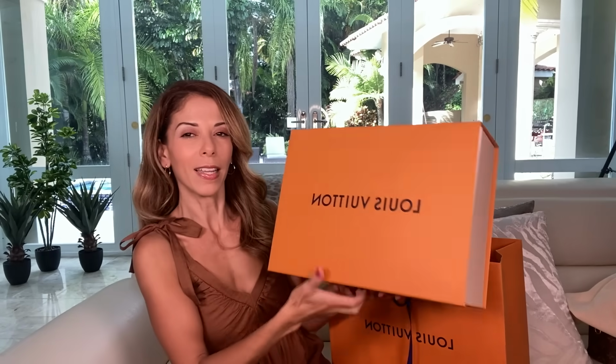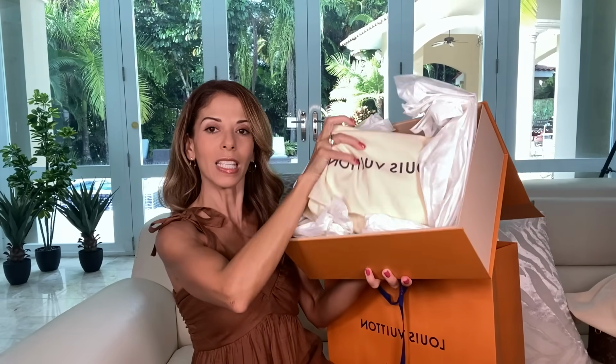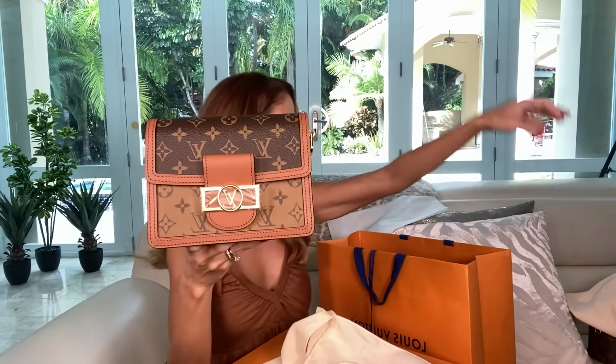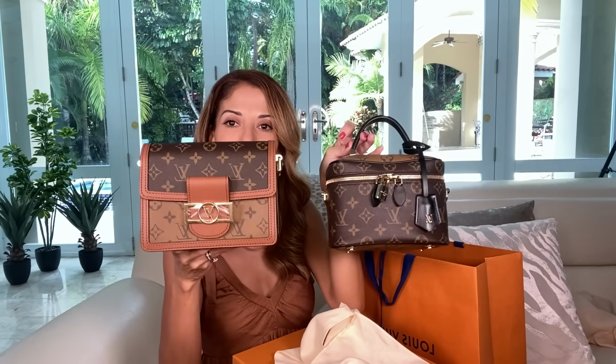And the name of this bag... Okay, let's open it. Comes with this tissue. Comes in a dust bag. And it is the mini Dauphine bag. Look at this bag. So you see, it's kind of like the distant cousin as far as the reverse monogram. Maybe they're cousins, they're definitely not sisters, but I love a top handle bag and a shoulder bag. Those are the two bags that I love the most.